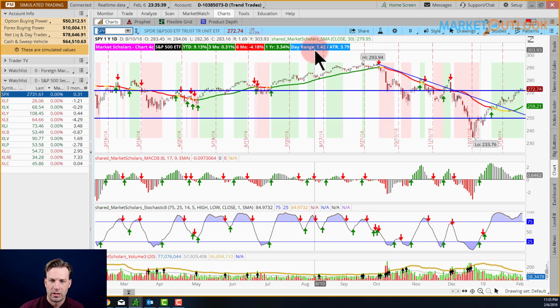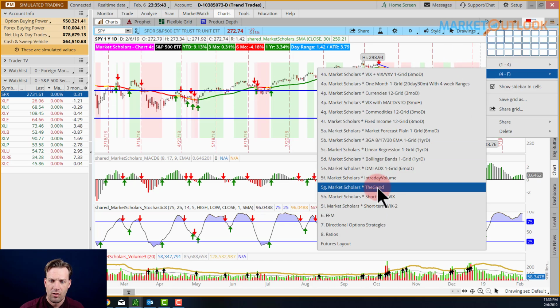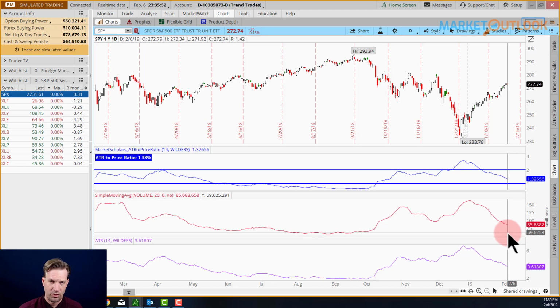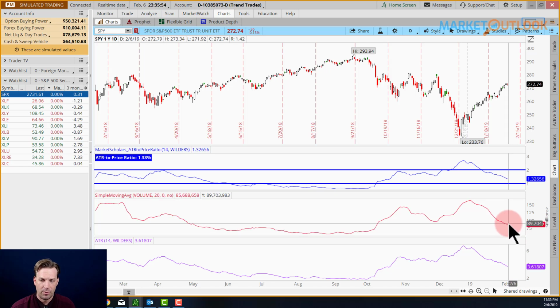And then today's range, 1.5 points. Very, very low volume, very low volatility. 1.5 points is below the average. The volume we had today at 58 million is at the bottom end of the 52-week range for that average. So they're already dropping down to really big time lows.